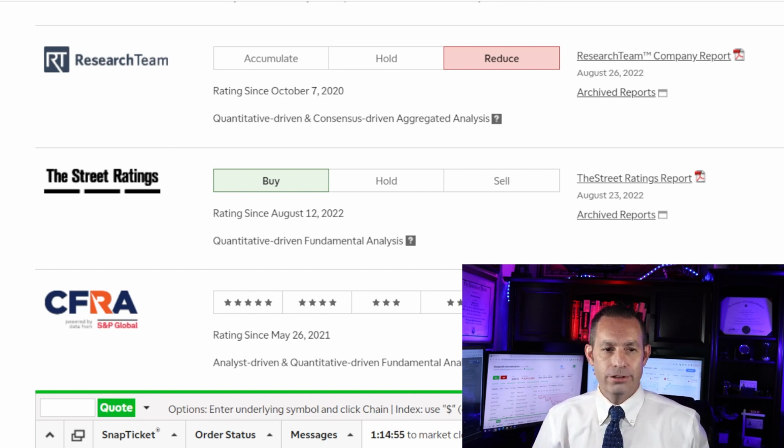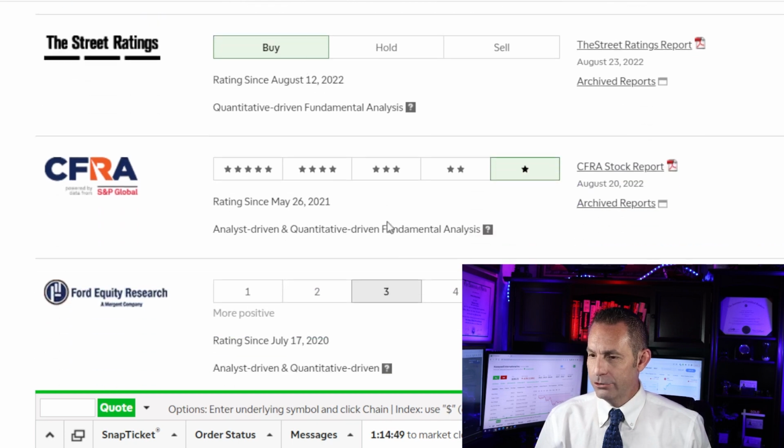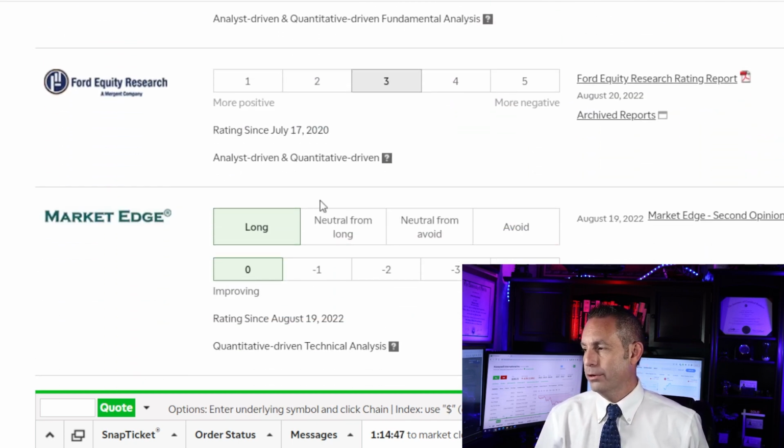They also say that they feel the strengths outweigh the fact that the company has had subpar growth in net income. All right, so the Ford Equity Research Report has a hold recommendation on this company.